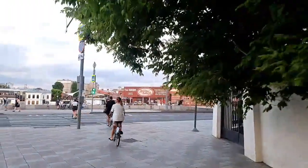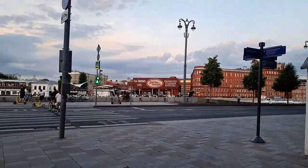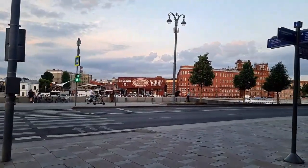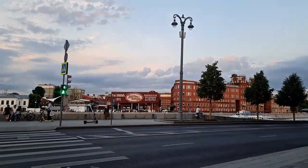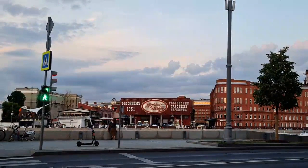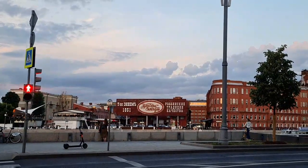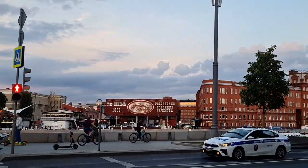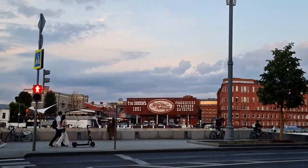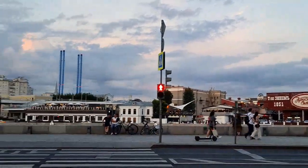While we are waiting, I can show you the former factory Red October. Originally it was named A&M, but again, everything changed after the revolution, so it became known as Red October, one of the biggest candy factories. It was opened in 1851. Today, the candy factory is no longer there, but that's the area where we have a creative cluster, one of the modern creative areas.